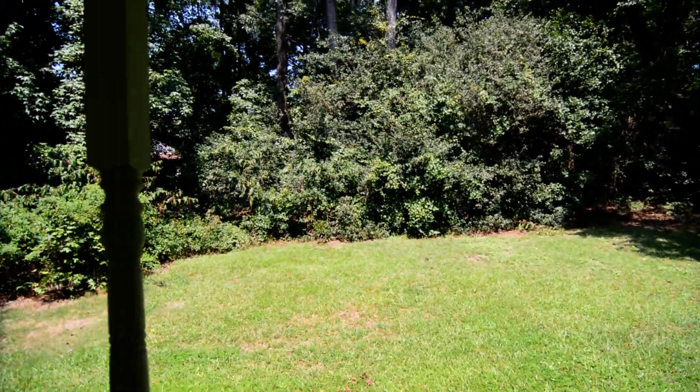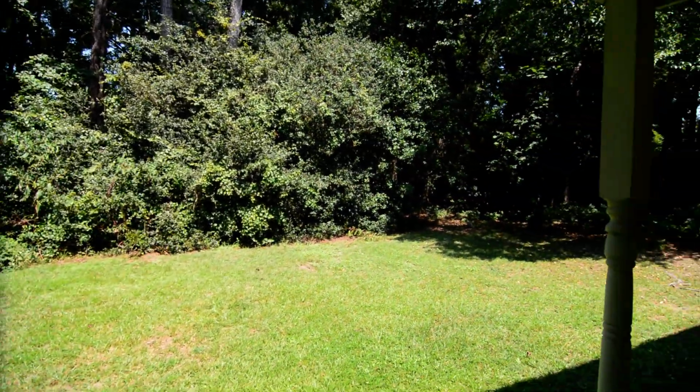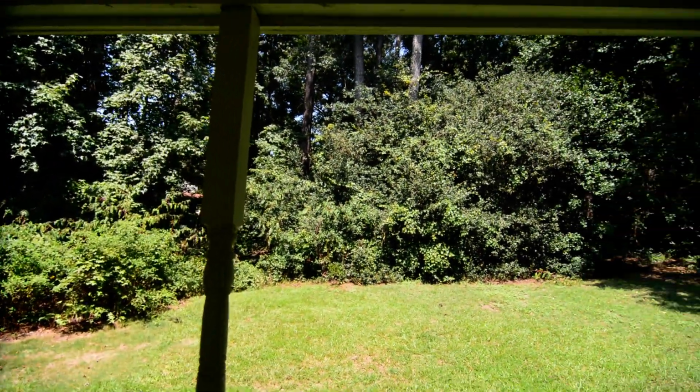And then on the back end, you also do have a pantry. And then this door leads you out to the back. So you can see you have a small covered porch. And then you back up to this shared yard back here, but it backs up to sort of some trees. So nice and private back there.